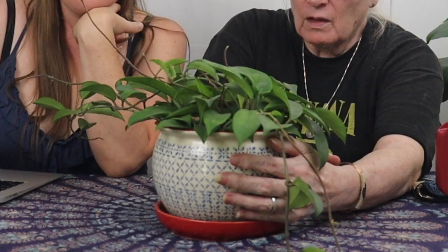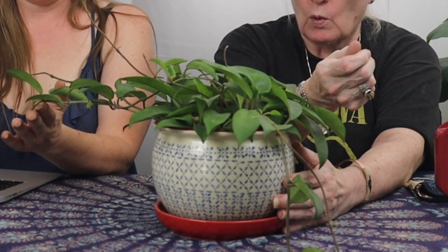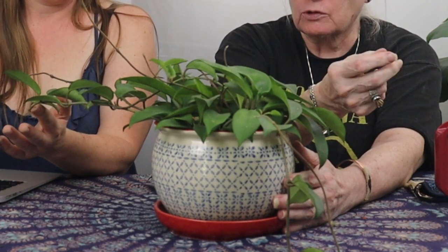We're now looking at the Hoya carnosa. They have different variegations nowadays, but this isn't one from the 70's. This is the old throwback that is solid green. They can also be called the wax plant, and that alludes to their blossoms, which are the most beautiful color of pink. They come out and the blossom itself looks waxy and it smells really good.